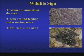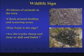Being able to read sign is another way to paraphrase how fresh the sign is. That's something you get much, much better with practice. You look at the track and tell if it's very sharp or dull and faded. If you look at the deer track in the upper right-hand picture, you can see that center ridge is real sharp. Everything is well defined, and the track itself is real smooth. If you look at a coyote track or a lion track or any type of track other than a hoof, you'll see the dimpling from the pads real well. So the fresher the track, the more detail you're going to be able to see.